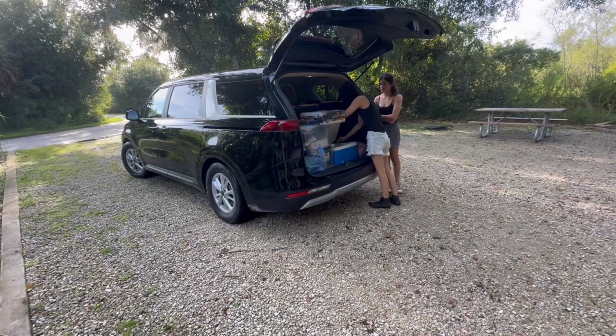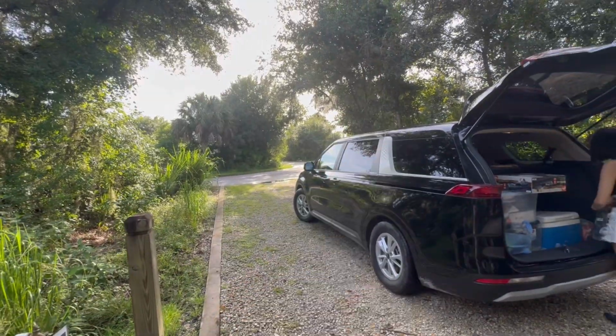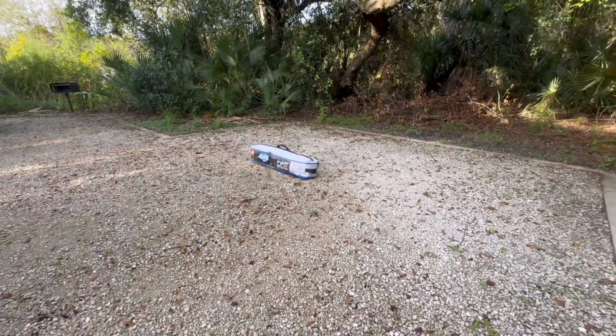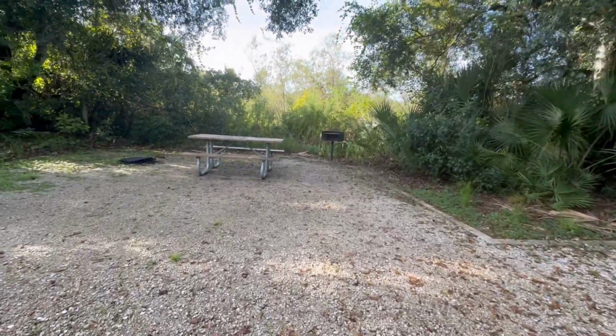So we're here. This is our campsite. They're pretty nice, pretty private. There's one over to the left and then one straight in front of you. You can see part of a car here, but they're pretty nice and private, so I really appreciate that. And they're plenty big. Enough room for your tent, a picnic table.